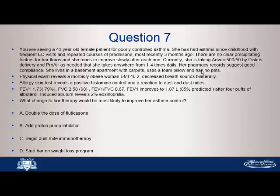What change to her therapy would be most likely to improve her asthma control? A, double the dose of fluticasone. B, add a proton pump inhibitor. C, begin dust mite immunotherapy. D, start her on a weight loss program.